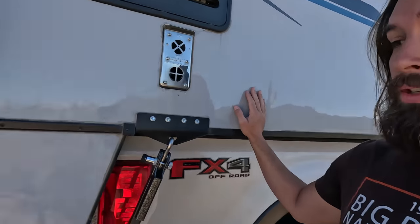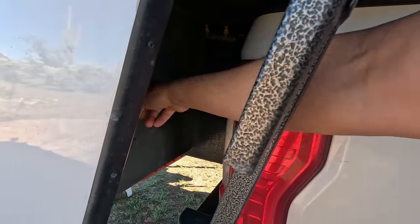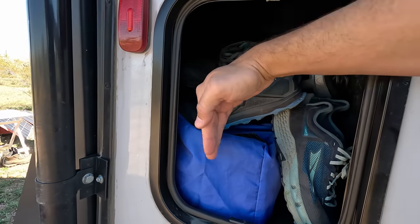And if you're wondering why this was an empty cavity to begin with, this camper is designed for a short and long bed truck. If you have a long bed truck, the long bed will actually go further and probably come to about right here. That is why that's an empty cavity, and you have to build it out. I'm glad we have a short bed truck.